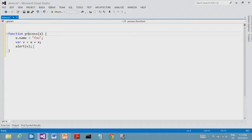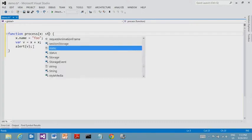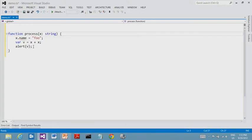we instead allow you to simply put annotations on your parameter. So here I can annotate X and say it's of type string. And when I do that, you see that things start to light up. For example, we're now being told here that there's no name property on string because we know that string doesn't have such a property, and therefore we can flag an error. Let me try to get rid of that line.